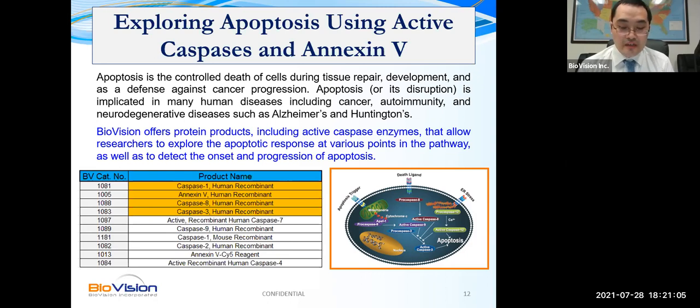We have FITC, we have, I think, PE. We have a bunch of different fluorophores conjugated to Annexin 5. So if you have any questions, you are more than welcome to contact us for more information. As for our caspase products, we have active proteins for caspase 1 through 10, as well as the substrates and antibodies and assay kits to measure their abundance and activity in many tissue types and experimental contexts.